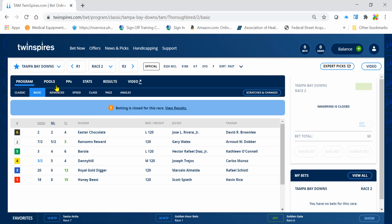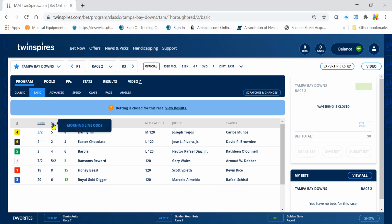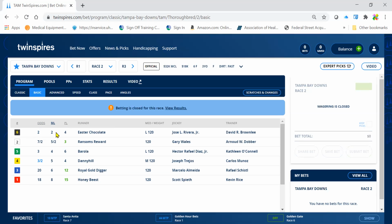So just some things we'll look at early. I have race 2 at Tampa Bay Downs pulled up, and you can see I have it sorted by the morning line odds. In order to do that, I don't know if a lot of people who don't use Twin Spires know this, but it's really cool: these columns are actually hyperlinks, so you can click on odds. You can sort from the favorite to the least, sort the morning line back from the favorite to the least, and then compare the morning line to the odds that we're actually going off at.